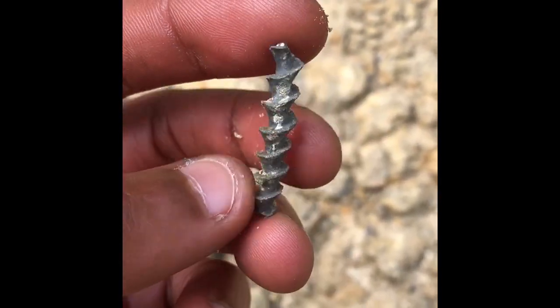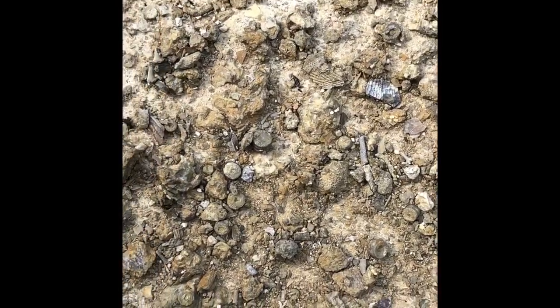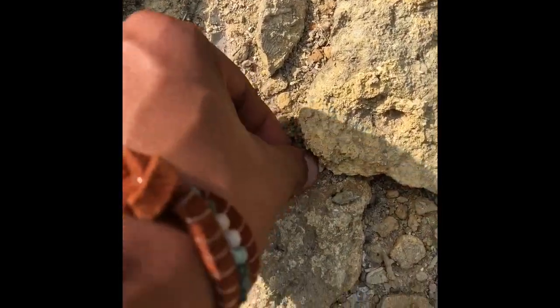Archimedes screw. This is the spine of an underwater sea plant. I see a couple more things. A couple little crinoid stems. I mean, if you look closely, I'm gonna zoom in. The whole bottom, it's all ancient seabed. Right here.